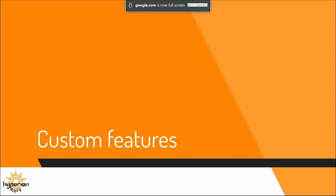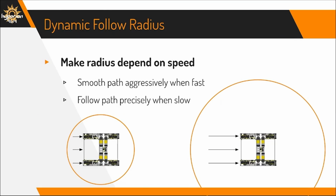Alright, now let's take a look at some features we can add to aid development with this algorithm and extend its functionality. A dynamic follow radius helps a lot to solve the last two problems. At high speed, it's better for the path to be smoother because fine corrections can't be applied as well. Whereas at slow speeds, it's often intended for the robot to follow the given path more precisely. By defining the follow radius as a function of speed, we can meet those two requirements.